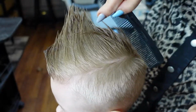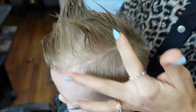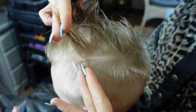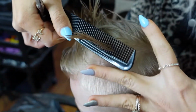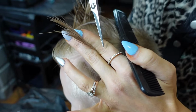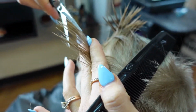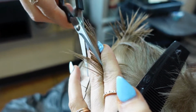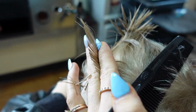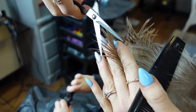Okay, so there will be an extreme disconnection here because these are short and this is long. So obviously extreme disconnection. What you wanna do is you're going to angle. You wanna grab a little bit of the short hair and a little bit of the long hair. So you see the short piece here and obviously this is really long. So you're gonna try to angle this to meet up with that point, and you're gonna do that all the way around here.